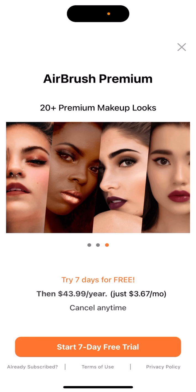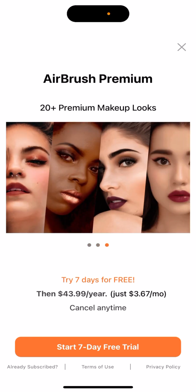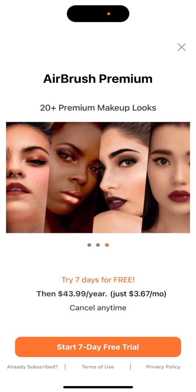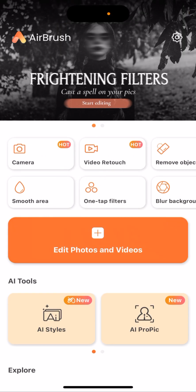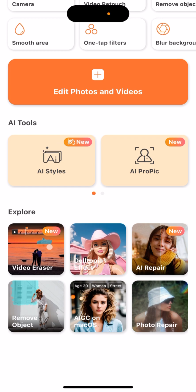And then $44 per year, it's not like super cheap. There are apps under $30 per year, and there are apps above 60. So yeah, it's kind of in the mid-range. Then you just need to agree, and then that's basically how you can add all of these different styles.